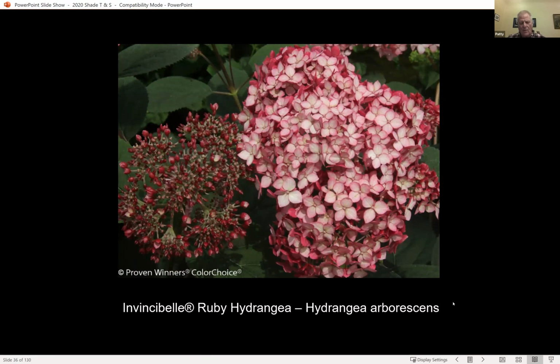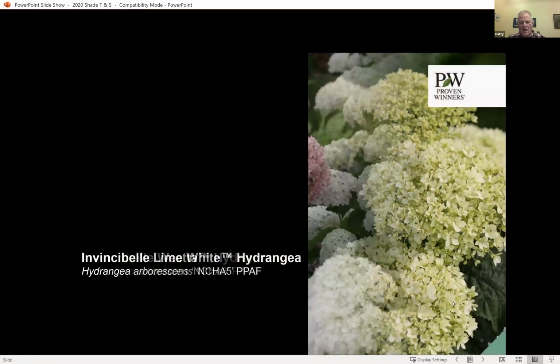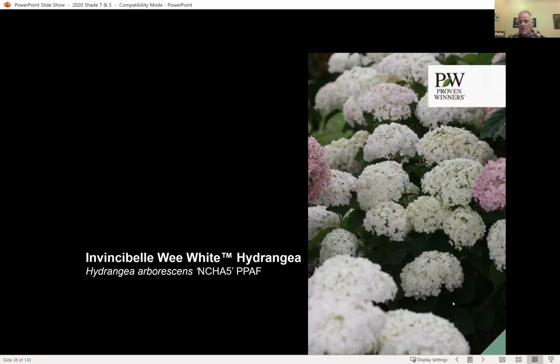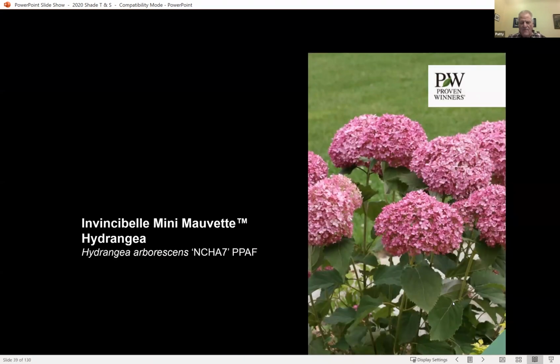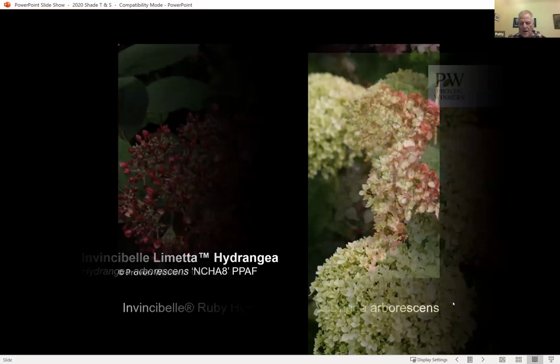Now, what if we could get even better Annabelle types with more color? A couple years ago, Proven Winners came out with these new ones. Invincible Ruby is one. Limetta, which is supposed to be real small. Wee White, which is only supposed to be 15 inches tall. And Mini Mauvette, which again, is quite small, 2-footers. Man, they look pretty good.